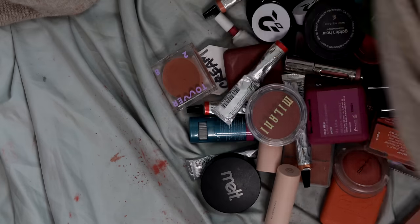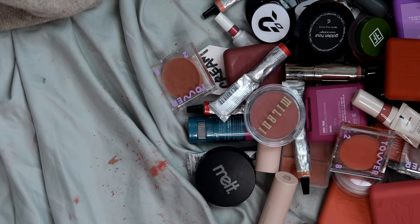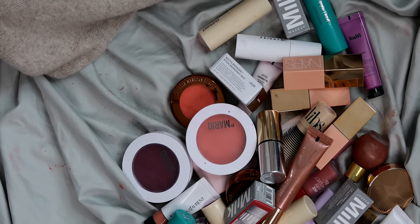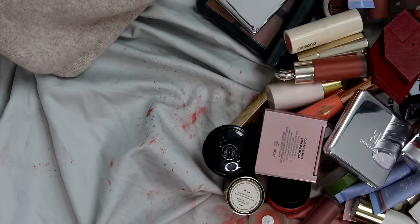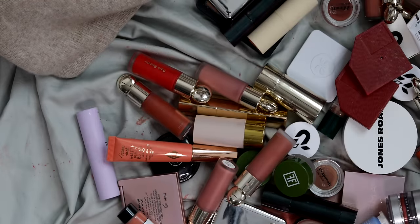Oh my God, I'm so tired, I'm hungry, I'm thirsty, I'm cold. So let's do the final count here for the blushes, and this will be the final category for today. 78 that I am decluttering, 38 that I am donating, giving to new homes, and I am keeping 60. Nice. Keeping 69. That was for you, Lizzie. Yep, keeping 69 cream blushes.